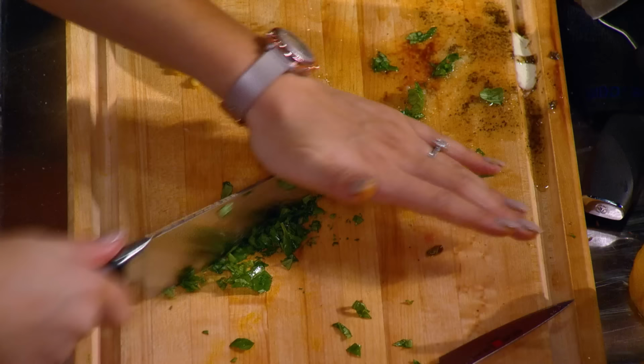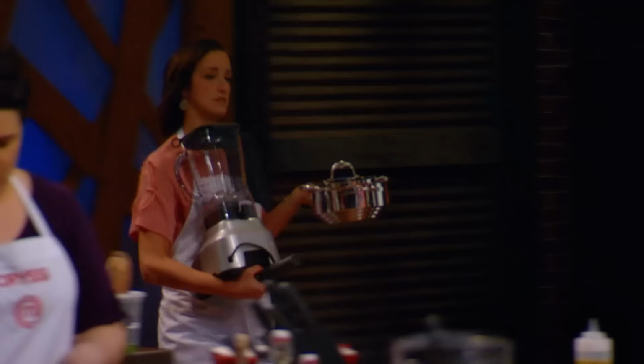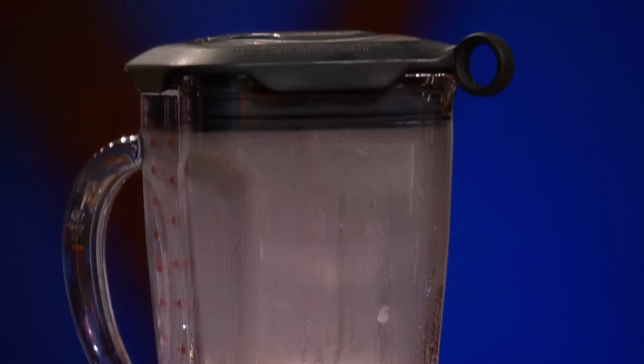30 minutes! 30 minutes has gone by! Big bowl. Okay. I'm making root vegetables five ways with a balsamic glaze and a parsnip and yellow beet puree.